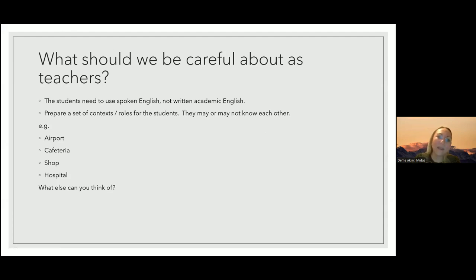All right. So they create them and they might even enact them. It could be an airport, cafeteria, shop, hospital, people who know each other, people who don't know each other. But they need to use spoken English here and think a little bit. So they should know a little bit, not a written academic English. They should know some spoken English.